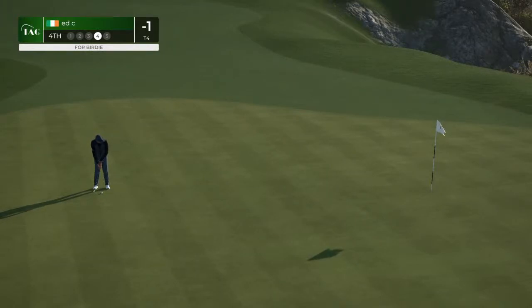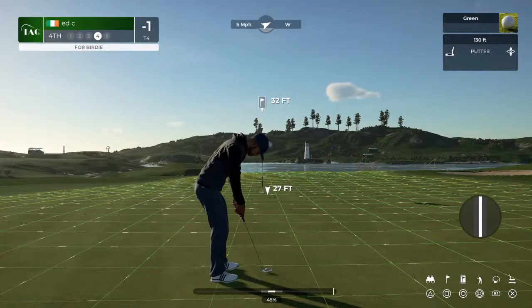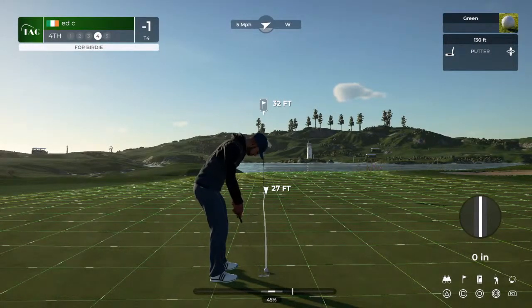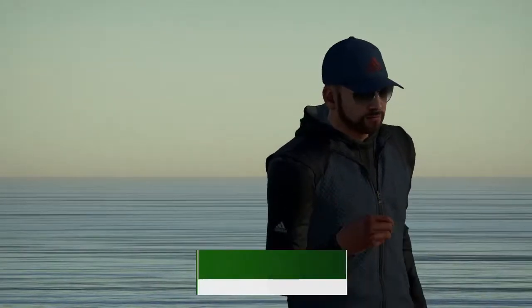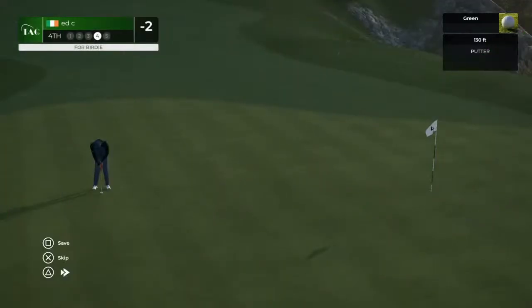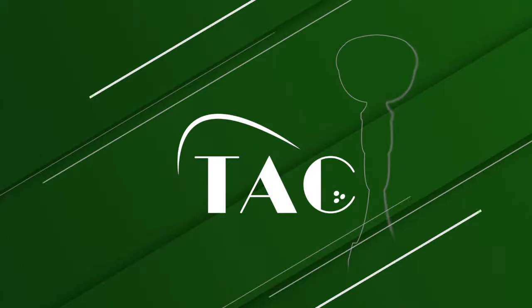Setting up here with a very long putt. Well, that was a beauty. That had eyes the whole way. Back-to-back birdies moving the right direction there, Luke. And let's have another look at that one. Trailing by a stroke after that hole.